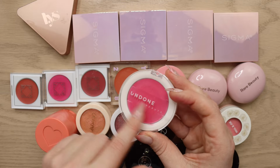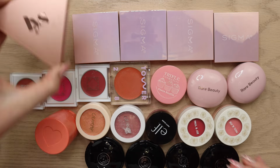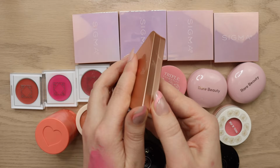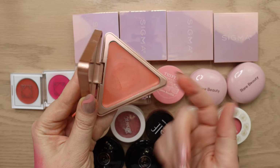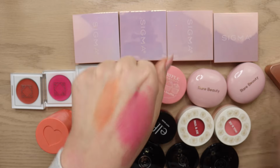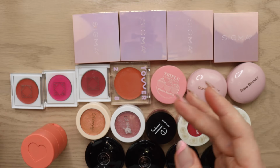And it's actually the only thing I've ever tried from Undone Beauty, but I just wasn't impressed. Okay, I also have a blush here from LYS. This is in the shade Kindness. I love the name. It's a really beautiful peachy shade. Here's what she looks like. She's really pretty. I love her. Keeping, not my favorite formula, but still a good one for sure.